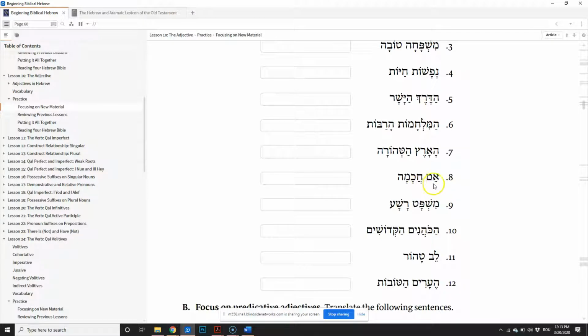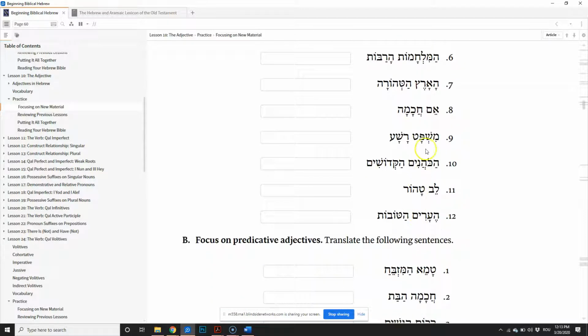Number eight, neither have the definite article, neither are definite, but the adjective comes after. So hachma comes after aim, so this is a wise mother. Number nine, rasha comes after mishpat. Number 10, you've got ha-kedoshim. This is your adjective coming after the noun. They are both definite.